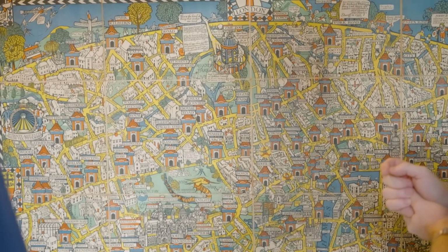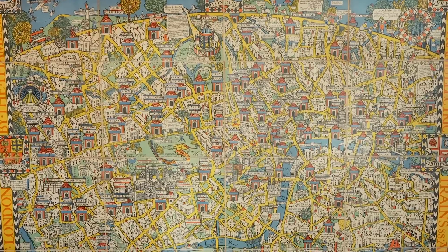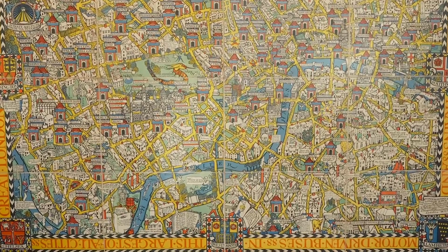What have we got here? I've got two pieces here. This is the first one, which is the Wonderground Map of London Town by Macdonald Gill. This is a super rare map. This was issued later in 1924 and 1928 as smaller maps, but this is an original 1914 edition.